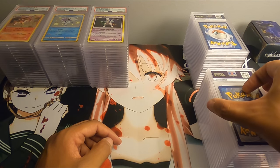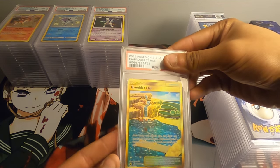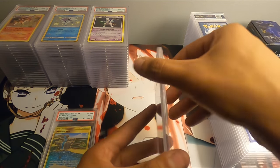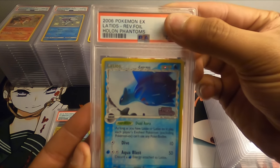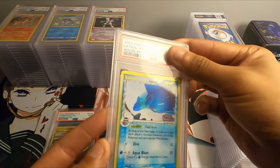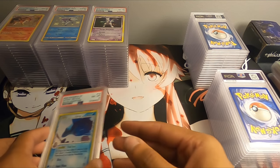I think most of these now, there's a few like vintage, but for the most part, yeah, Hidden Fates. There's going to be a ton of Hidden Fates in here. 9. So we'll try to rapid fire through these. Oh, and right when I say that, we get a Holland Phantoms reverse holo. These are so cool. These are probably my favorite reverse holos. 8. It's pretty good.